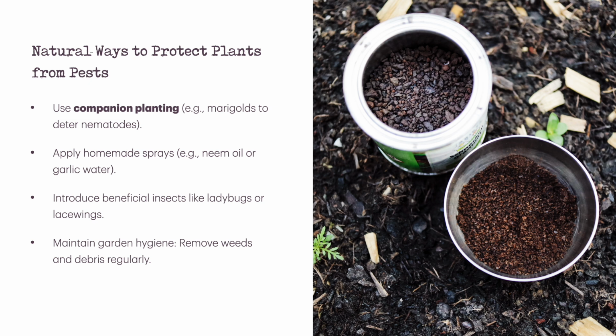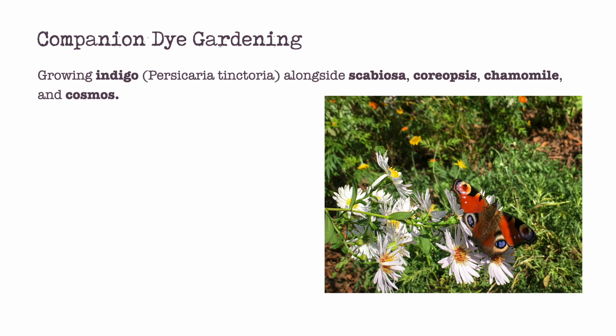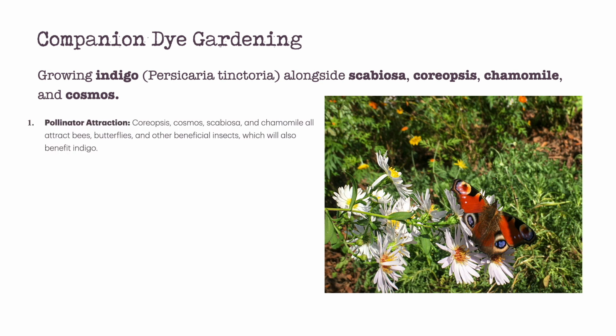But I go through this process again in detail in my course online. Last year I grew indigo. This was companion dye gardening. I grew indigo alongside scabiosa, coreopsis, chamomile, and cosmos. And it worked really well because all of these plants are fantastic pollinators.